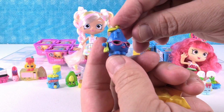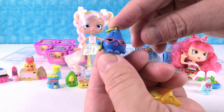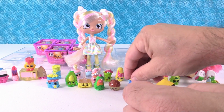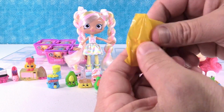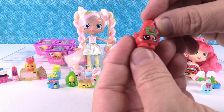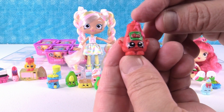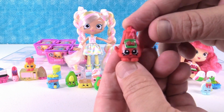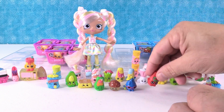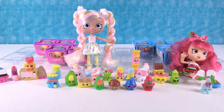Ooh, Posh Pear. One of my original favorites. Shannon loves the glasses and the little purse. I know, that is so cute. Little pear going shopping. That's adorable. And oh hey, Tommy Ketchup in the red. Tommy Ketchup looks so cool. And where does it go? That's right. Good job, Paul.